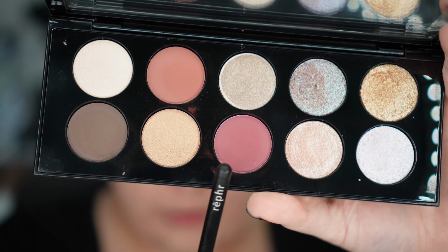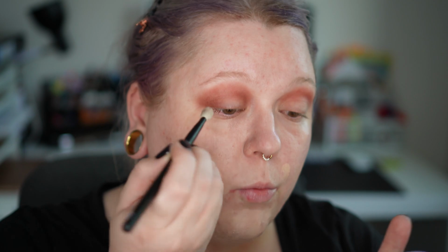You are paying for an experience. You are not only paying for the product, which has to knock you off the socks, but the experience, the packaging, all of this just has to go hand in hand with the product. I'm now going into this matte. This is Plum Cabaret, and this is, by the way, a Refer #1 brush.